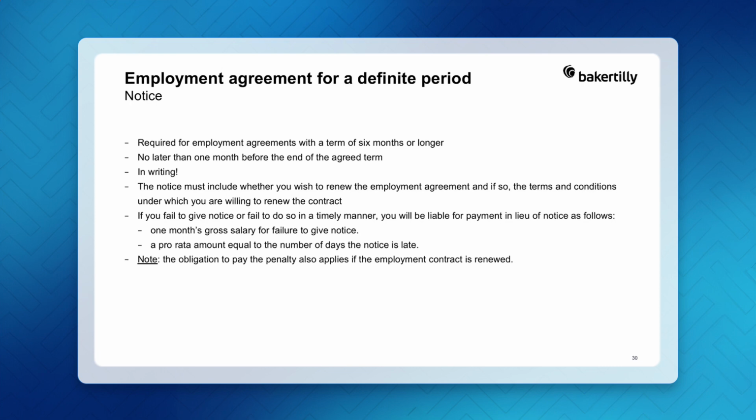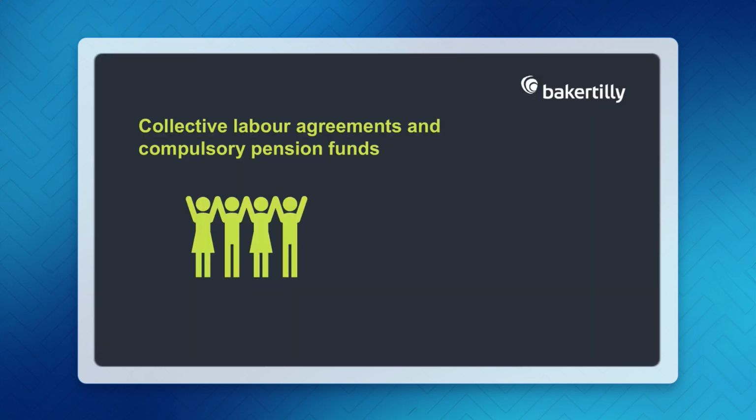So if you renew a contract, everybody is happy, but you didn't give notice, the employee can still claim this penalty. So please be aware of this and don't forget to do so.